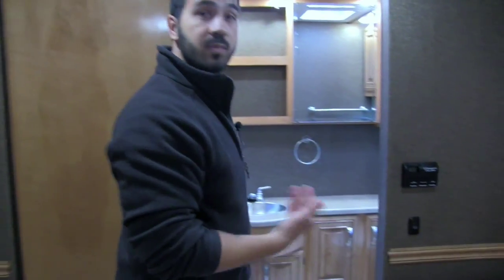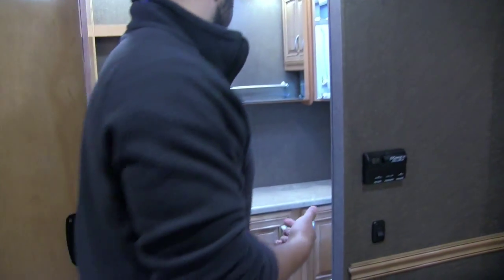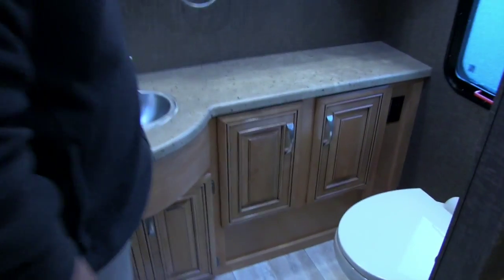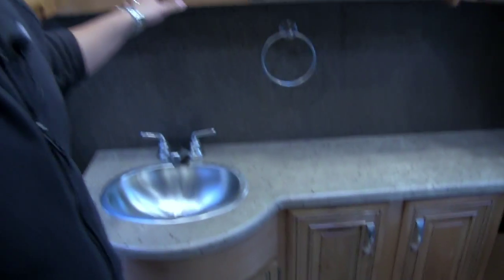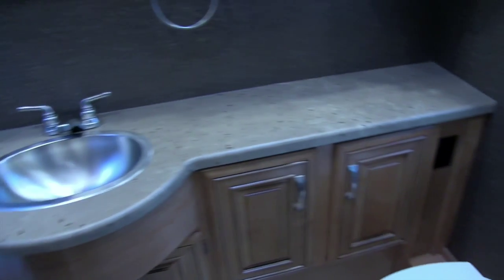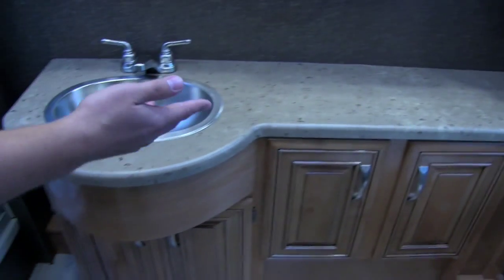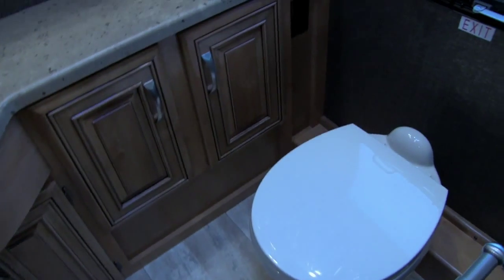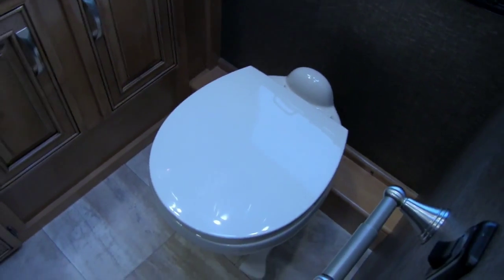Now this is going to be a bath and a half model, so as we take a walk back into our rear bath here, you do have mirrored medicine cabinets, plenty of storage right there behind those. You have a nice large vanity. Take a look, you get huge countertop space again, the stainless steel bowl, storage underneath that. You have a plug-in. You're going to have your stool over to the side right there. Again, plenty of leg room.